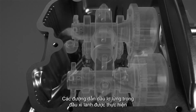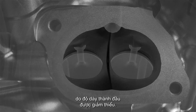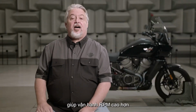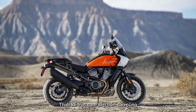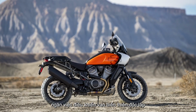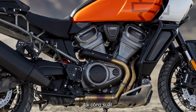Suspended oil passages within the heads are made possible by a complex casting technique and reduce weight because the head wall thickness is minimized. The dual overhead cam design facilitates higher RPM operation by reducing valve train inertia, which produces higher peak horsepower. The dual overhead cam design also permits independent variable valve timing on the intake and exhaust cam, optimized for the front and rear cylinder to broaden the power band.